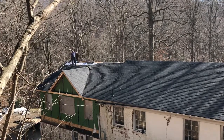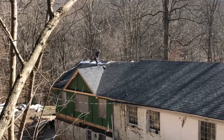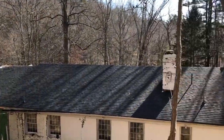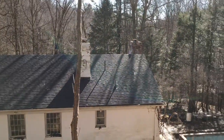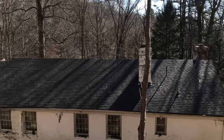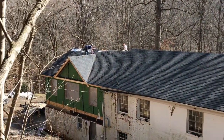All right, so here we go. You can see that they got just about 3 more courses to go on the top of the garage addition. Got it looking really good. Then they got to run their ridge caps there, but the rest of the roof on the main house is done. Just in time because we got some nasty weather moving in later this week, so it's going to get its first test here. Make sure it's all nice and dry and tight, but they really got this looking good.